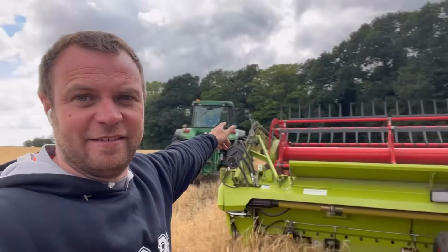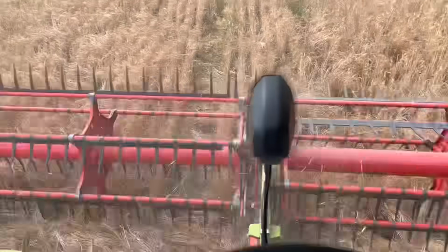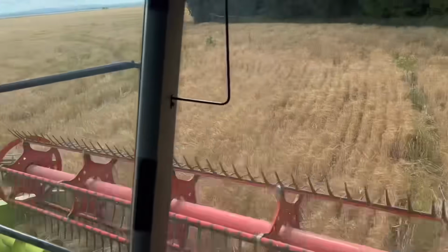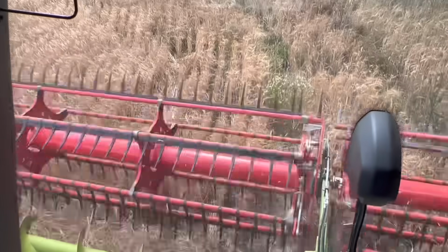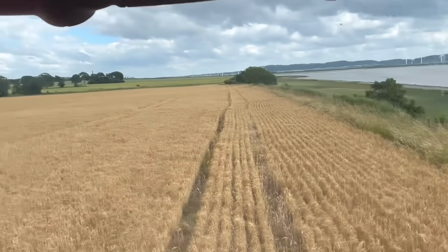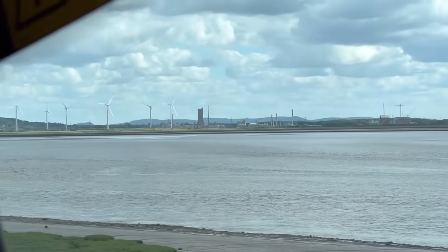If you listen, there you go. Barley ready. Harvest 2022 is about to begin. After familiarising myself with the controls, we are off. We're just going around these trees now, and then we're going to get into the thick of the field. A little bit green there, but it's actually weed. Daisies or something. Plenty of dust coming out the back anyway. There's a river anyway. And then there's the fertiliser factory doing absolutely nothing.